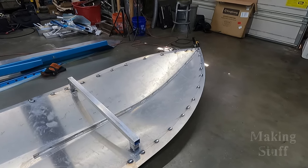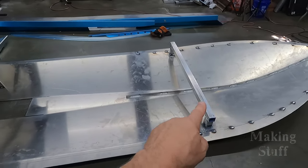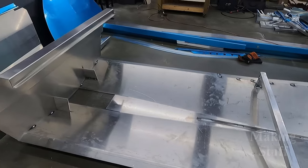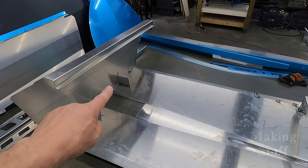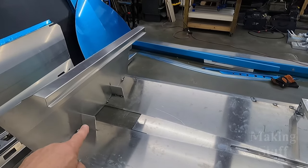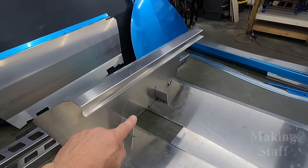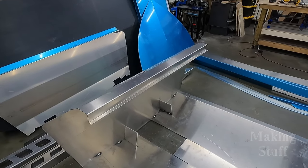Okay, so we got the chines installed with no issues. Next, I need to put the stringers on the bottom, but I've got a problem, and that is these braces that I welded right here against the transom are exactly where the inner stringer needs to butt up against the transom, so I need to cut these out before I can continue.